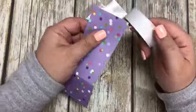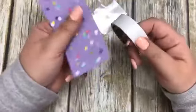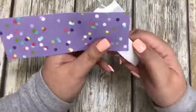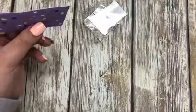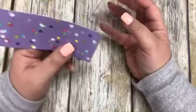But all I'm going to do is put a glue dot on both ends of this piece of paper. And again, I've scored it. The boxes are 2 by 2 by 2. So it's very easy to put the paper on there, and then you can still see through it to see all of the goodies.